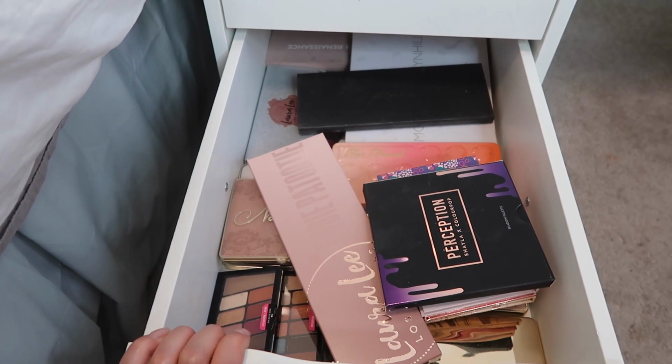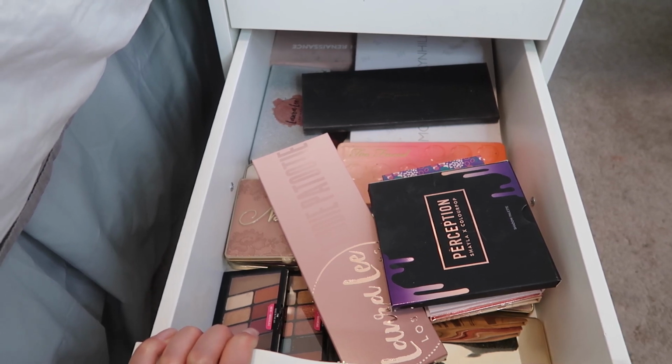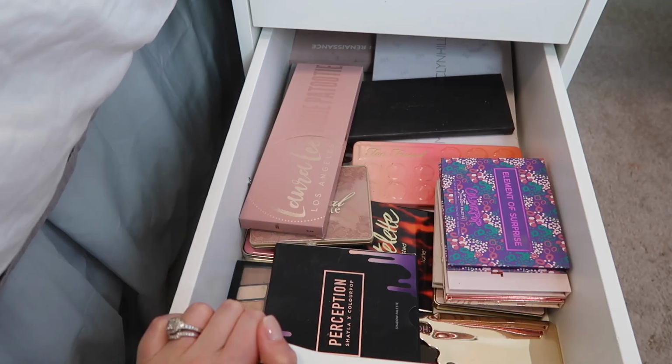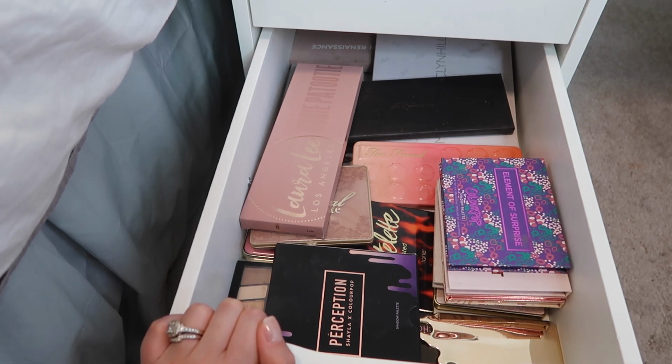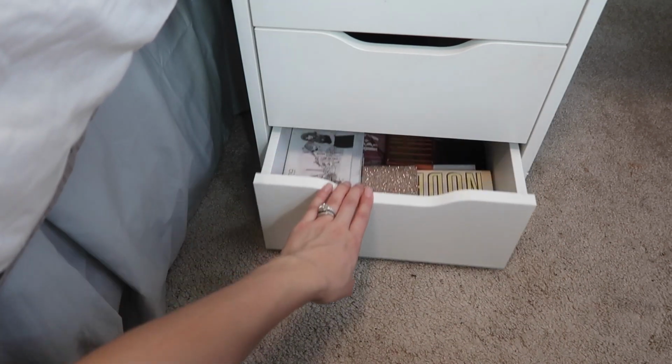I'm not going to get rid of any of those. This is basically, if I got rid of all of my other palettes, if I had to, I'd be okay because these are all of my favorites. So I'm definitely going to keep everything in here for now. Basically, everything is less than a year old other than my Modern Renaissance palette, which is super used up anyways. So we're not gonna get rid of any of the eyeshadows in there, but moving into this drawer.